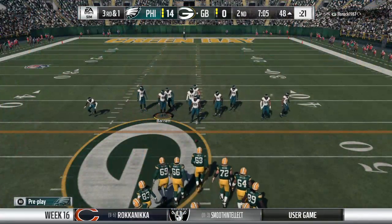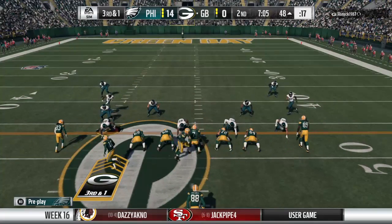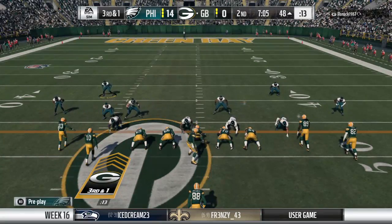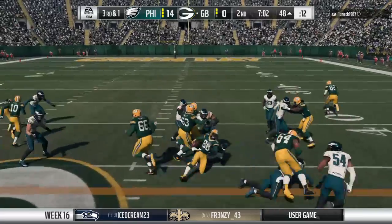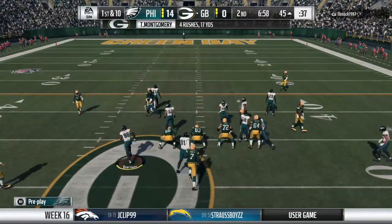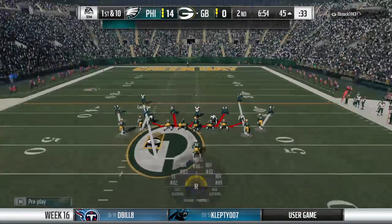And I see an extra defensive back on the field. Little surprise here on 3rd and 1. They'll run it. Here's Montgomery. And he has the first down yardage before they bring him down right at the 45. Only 3 there on the pickup, but that's enough to move the chains.